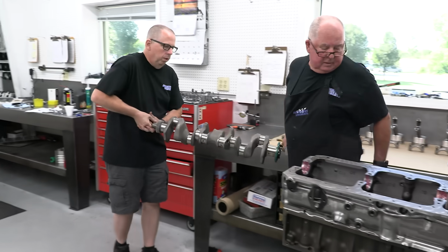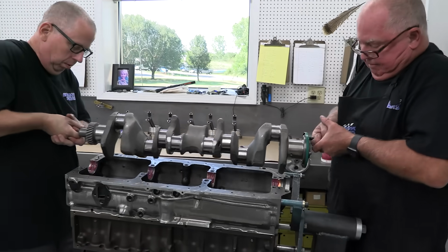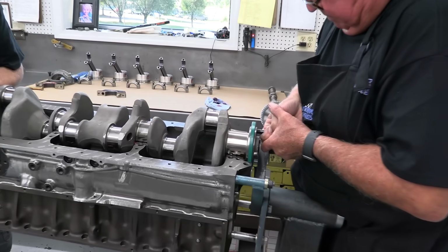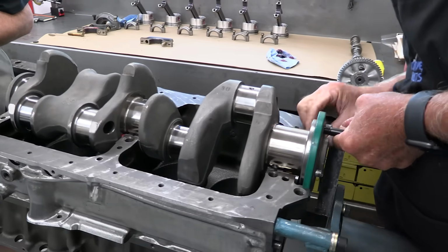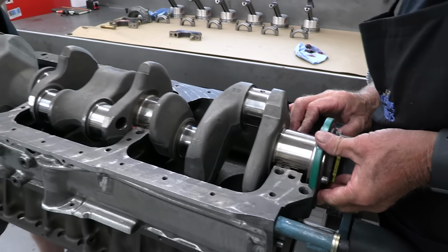The rod journals have been turned to 2 inches 200 thousandths, which, if you know your big blocks, is going to be a pretty familiar number. Even though the rod journals have been ground down, Keith didn't want to add any stroke, so they've been ground on center and not offset.